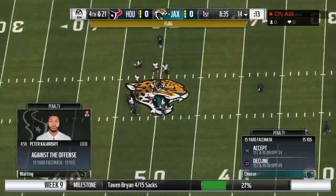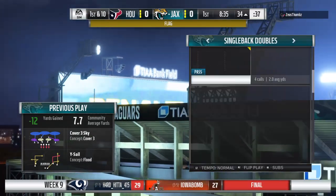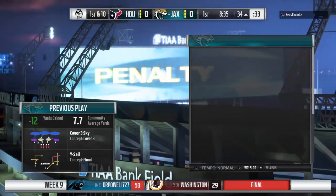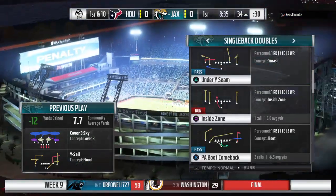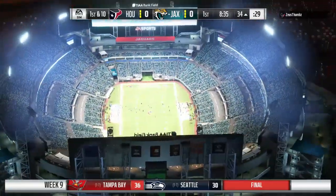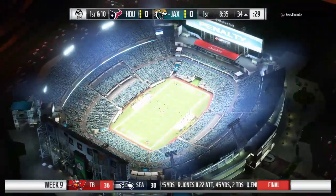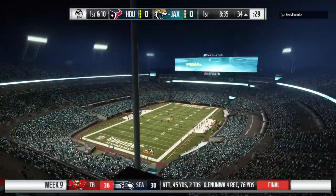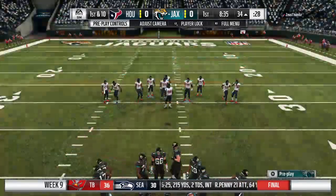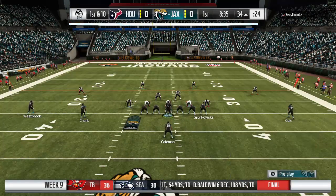Flag comes in as they got him down via the face mask, and that'll give him even better starting position. So the face mask puts them in even better shape than they were in as they'll have a short field here on 1st and 10.